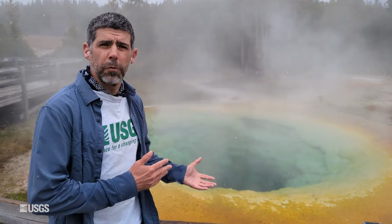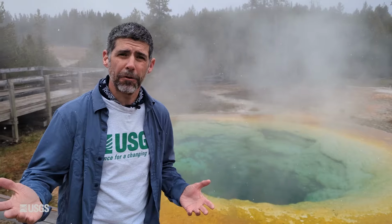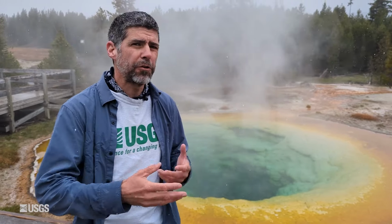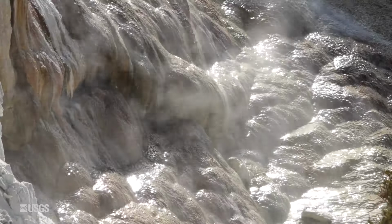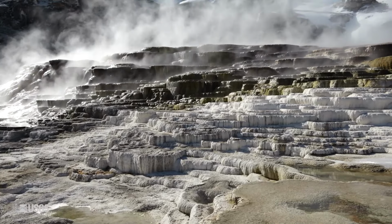Morning Glory is also a place where you can find travertine. You may know travertine is something that kitchen countertops are made out of. It is a hydrothermal form of limestone, kind of a hydrothermal calcium carbonate mineral. Now, travertine is not forming anywhere in Yellowstone Caldera today. It is forming outside the caldera, for example, at Mammoth Hot Springs, where it makes these beautiful big terraces.